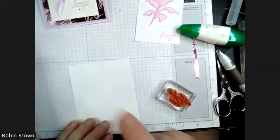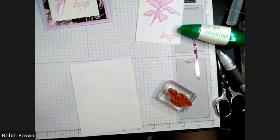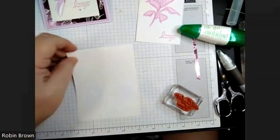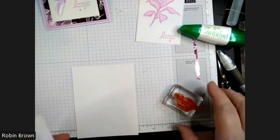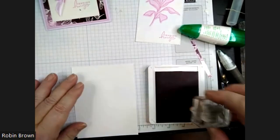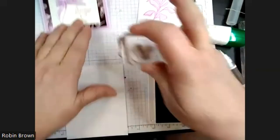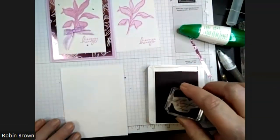Why didn't you show up sooner? All right. So let's get back to our Stampin' Dimensionals all over the place now. I think I like it a little bit lighter than I did on this one.